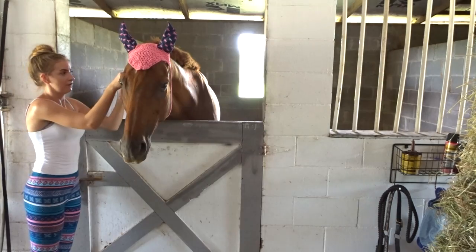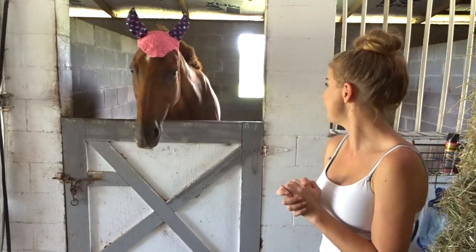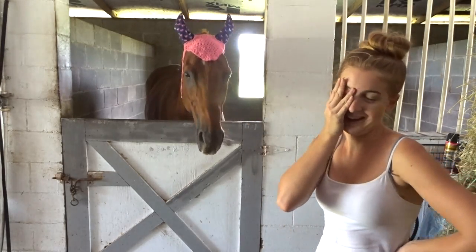He loves it. Typically, they come with this throat latch. You can cut it off if you don't like it. Diz, yes! You look so good! He looks like a baby.